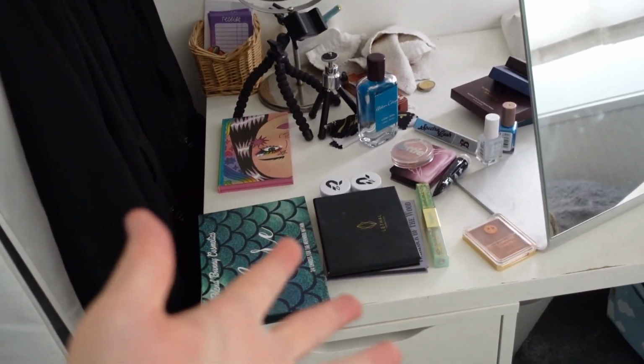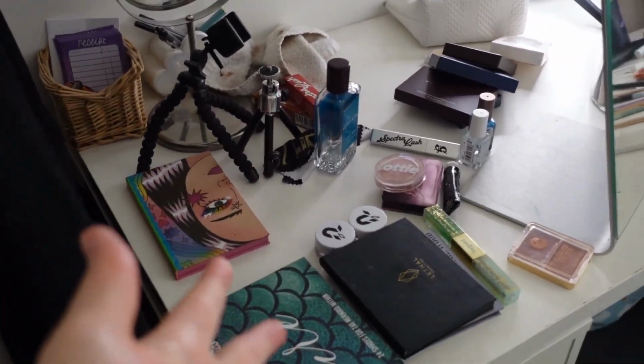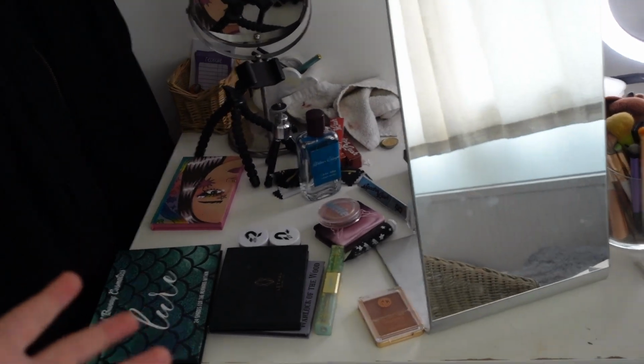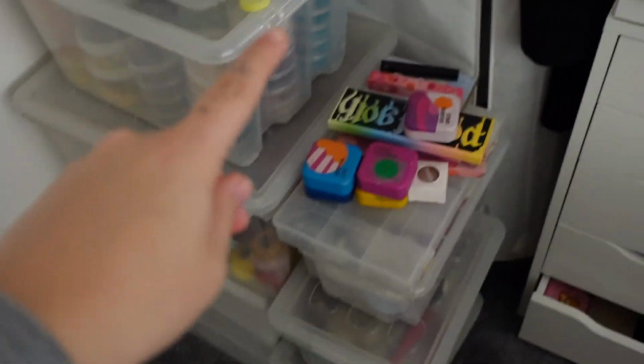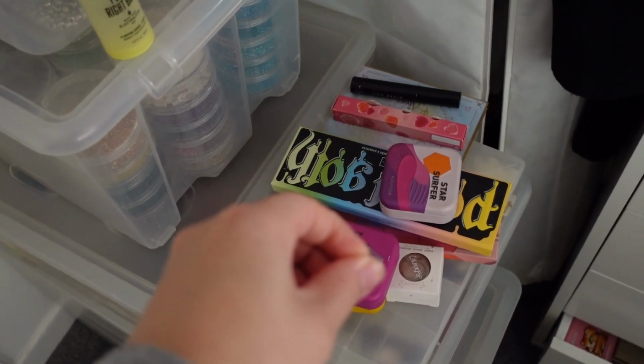this is the makeup desk. The mirror is kind of obscuring half of it. This is what I mean when I say the creative mess has gone too far. Over here we have my mum's sewing stuff, just some extra bits there. That is makeup that I want to keep for keepsakes.